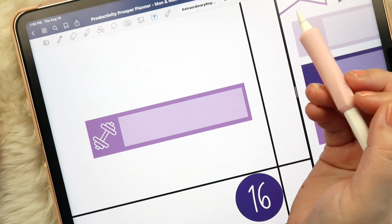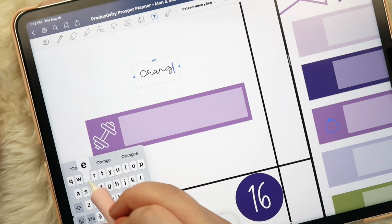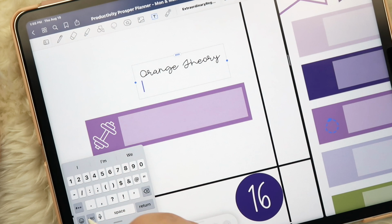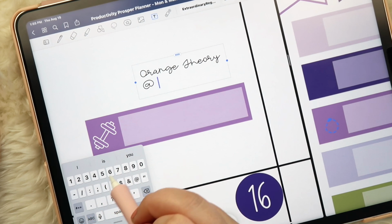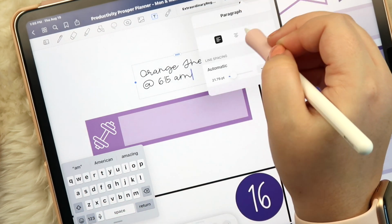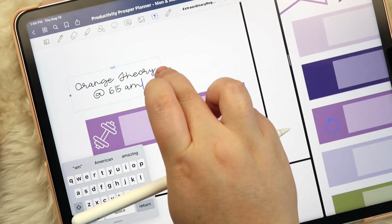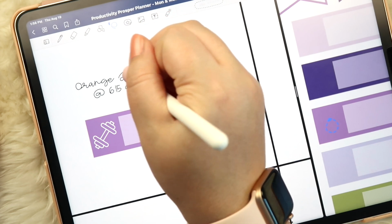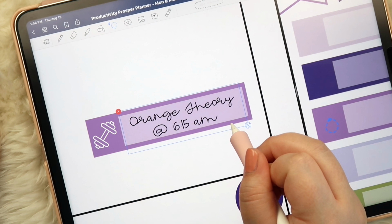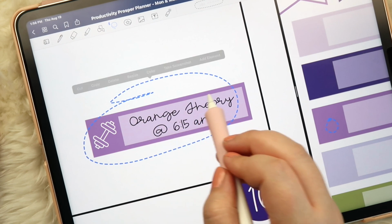And then I'm gonna use the text tool, and we'll do Orange Theory. I really like this text. At 6:15 a.m. And then make that as small as I can. And then we'll resize it. This is where things can get really quick, because once you have the sticker the way you want it, you can circle everything.